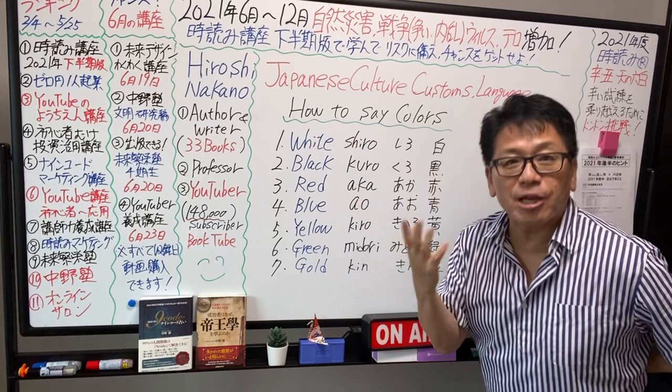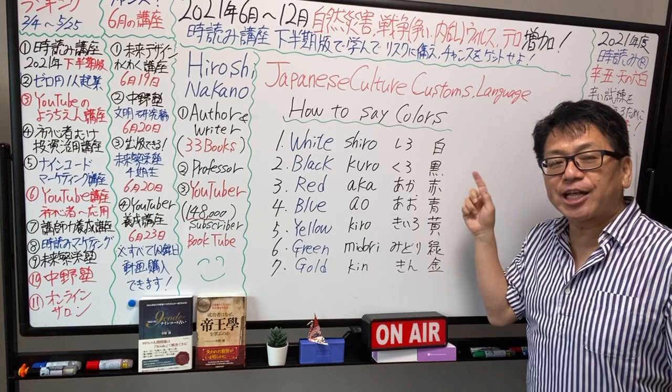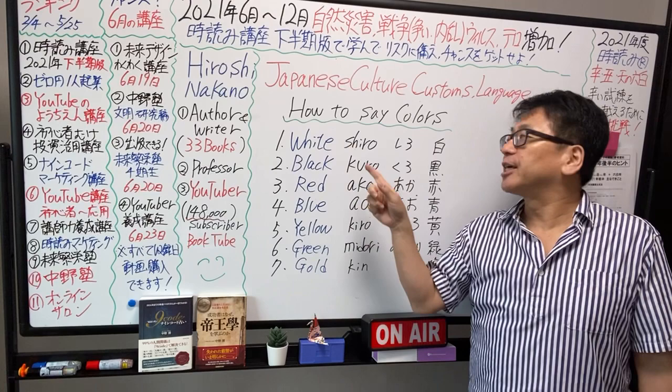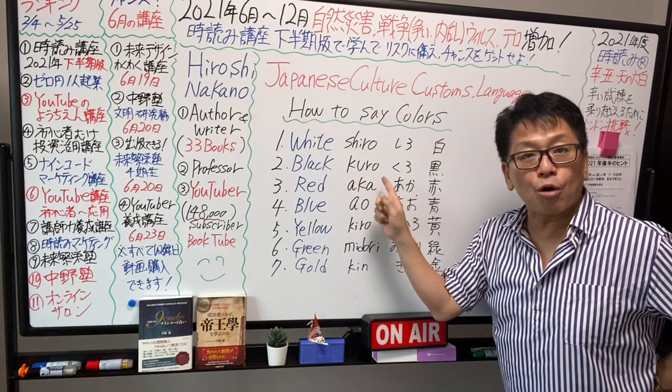For example, white, okay? White. And in Japanese it is shiro. This is hiragana, shiro. And kanji is like a Chinese character, similar, yeah? White is shiro. And black, this is spelled black. Black is kuro, okay?